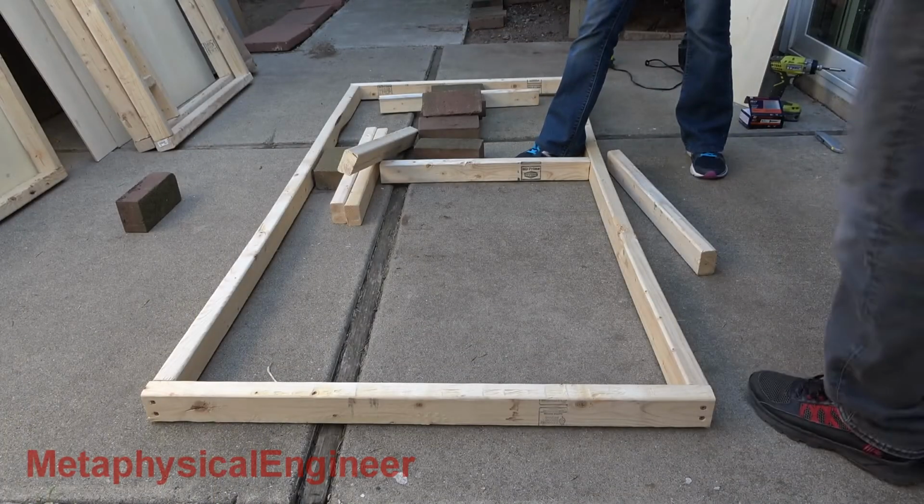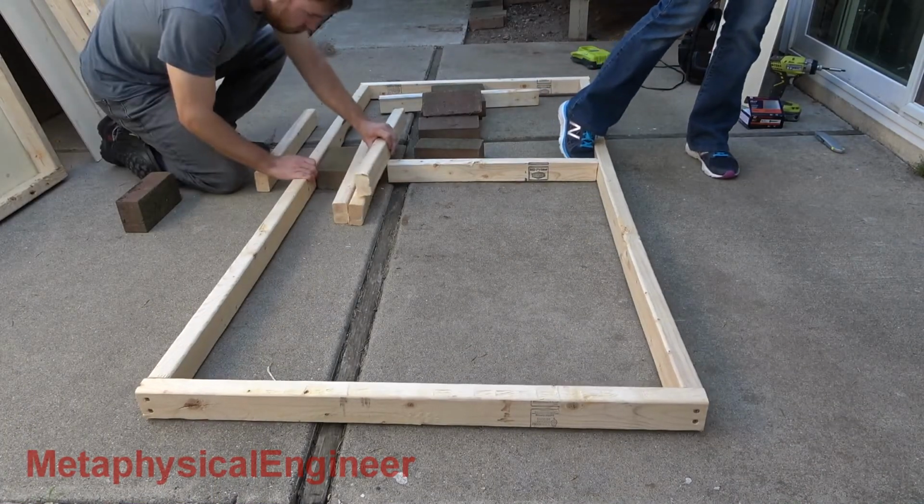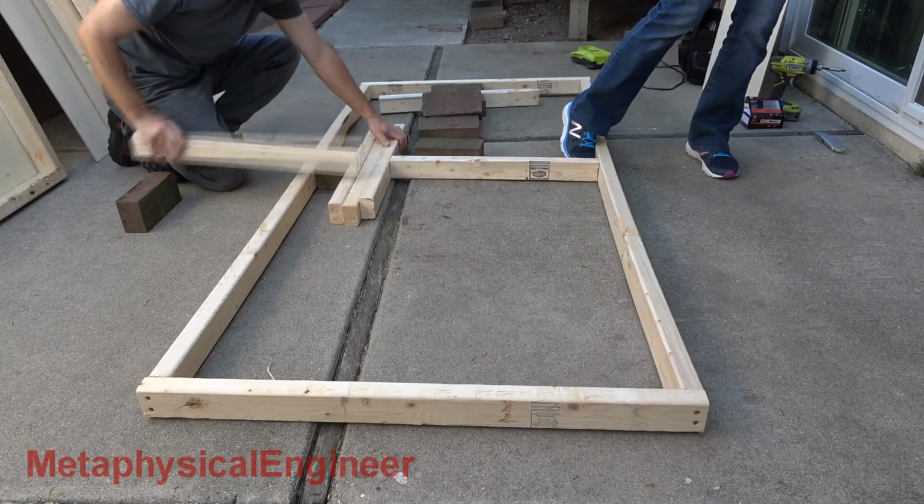On to the next wall section. This frame had some warp to it, so more of those wood scraps came into play to brace it to a more cooperative shape as shown here.